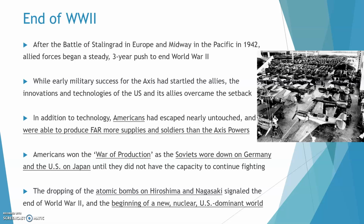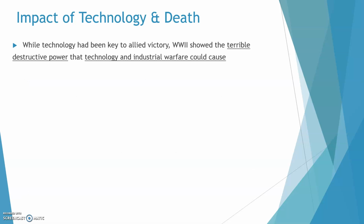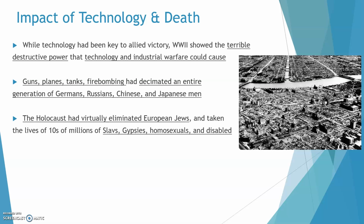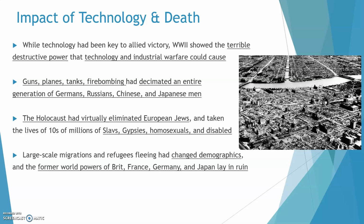The dropping of the atomic bombs on Hiroshima and Nagasaki signaled the end of World War II and the beginning of a new nuclear, US-dominant world. While technology had been the key to Allied victory, World War II showed the terrible destructive power that technology and war could cause. Guns, planes, tanks, firebombing, and those atomic bombs decimated an entire generation of people from all different countries. The Holocaust had virtually eliminated European Jews and taken the lives of tens of millions of Slavs, Gypsies, homosexuals, disabled, and other people that Hitler saw as not real German.